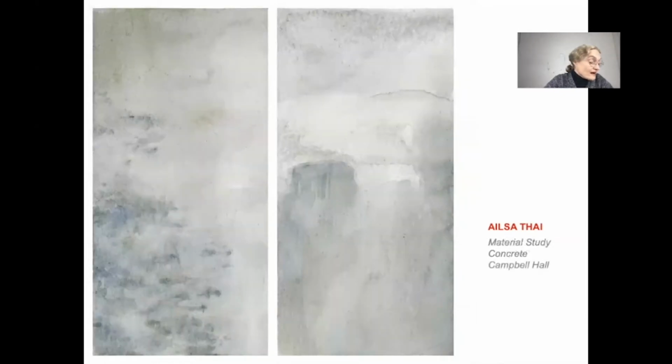In this study done in watercolor on paper, Elsa emulated the colors and textures of concrete. The drawing is a luminous meditation in shades of gray, yellow grays, bluish grays, greenish grays, that capture the extraordinary delicacy and nuance in an otherwise very ordinary material, concrete.